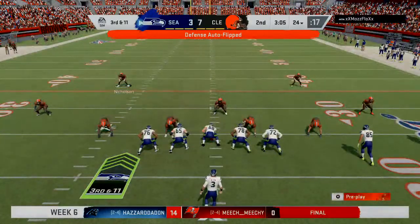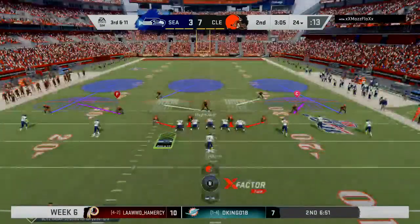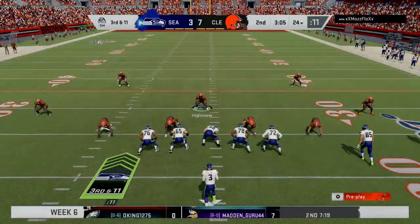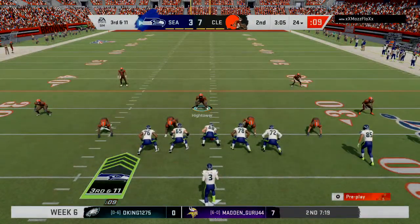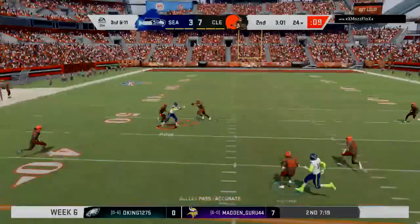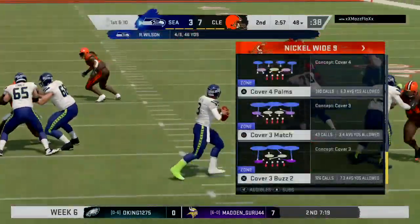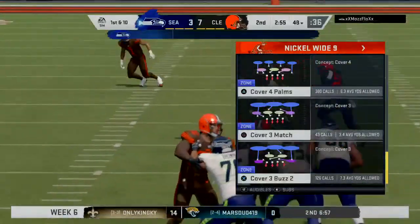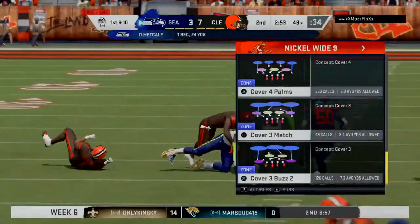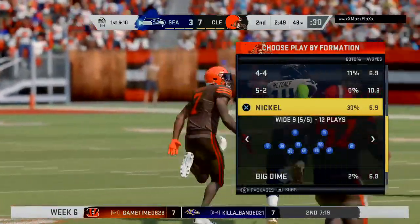They've been okay, 2 for 3 thus far. This is 3rd and 11. From the shotgun, Wilson. Open man is Metcalf. He's got it. And they work this well upfield across the 45. A pickup of 24. And that's where the play began, the 24-yard line.